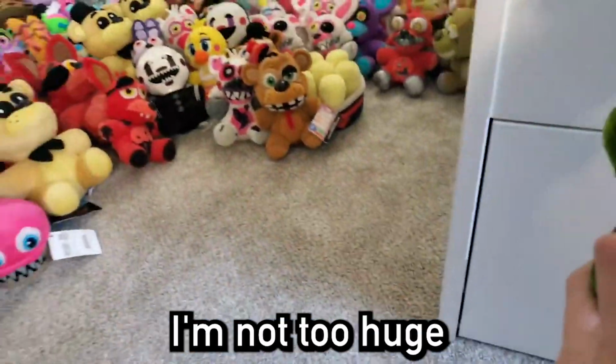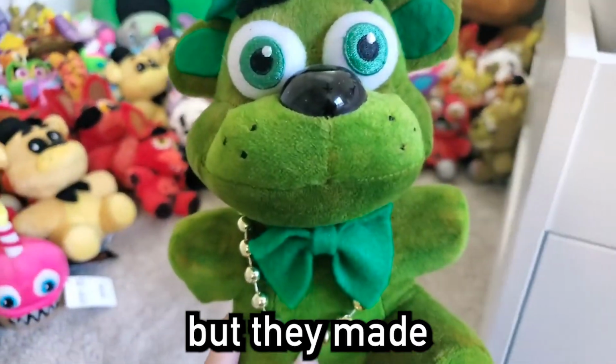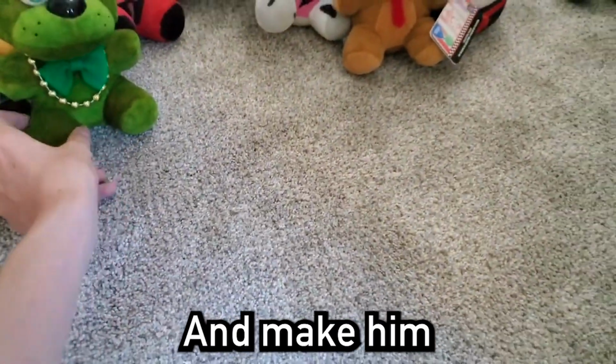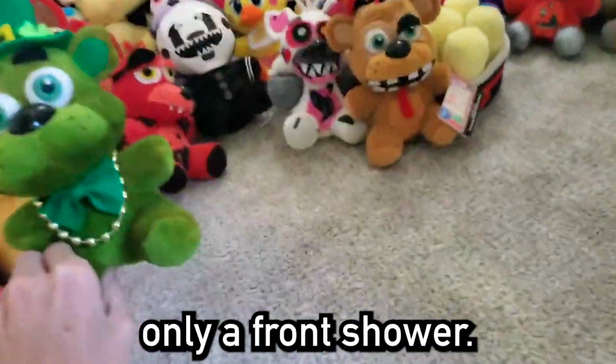Next up after that one I'm not too huge of a fan of, we have the Shamrock Freddy. They made the Easter Bonnie and the Christmas Freddy, and they never made the in-between Shamrock Freddy. So I thought I would give him a shot and make him as a nice little plush. I never colored his back, actually, because I got too lazy to, so he's only a front shower.